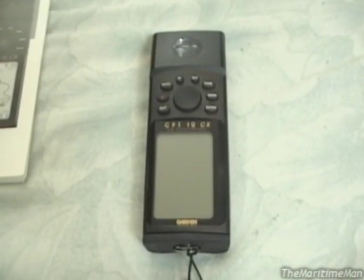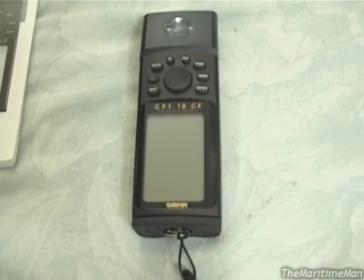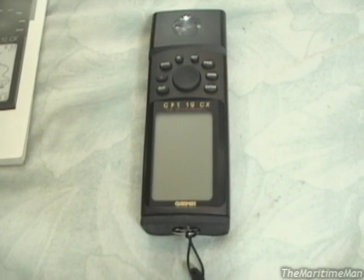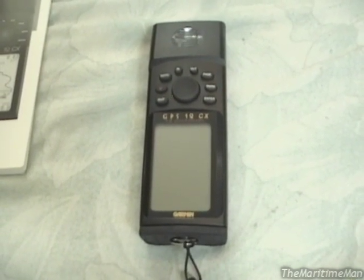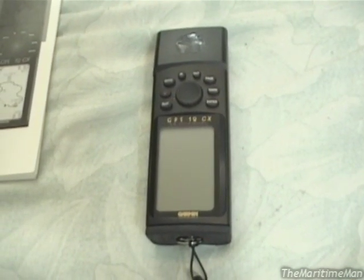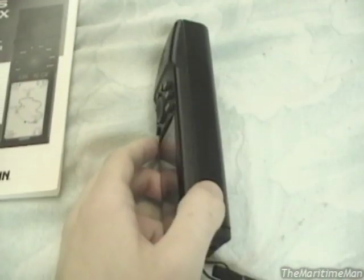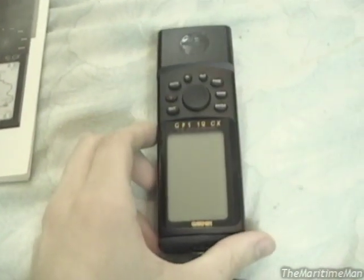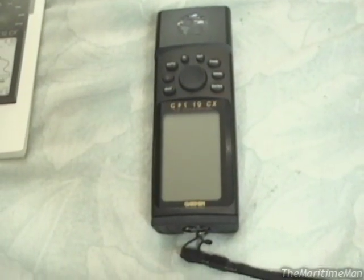I would say the smartest thing probably Garmin ever did with their GPS units was moving them all to non-volatile memory around 2000, so that you didn't need a memory battery to keep the memory alive. It was just permanent flash memory, so you never had to worry about that. So, if you own a Garmin GPS that was made before 2000, and you're lucky enough that the memory battery is still good, heed my warning.